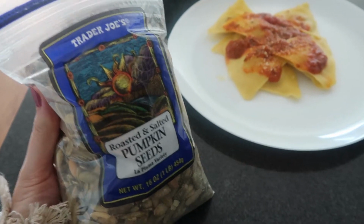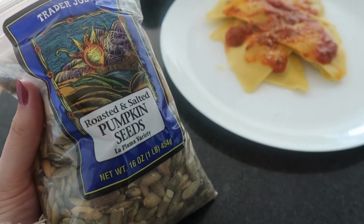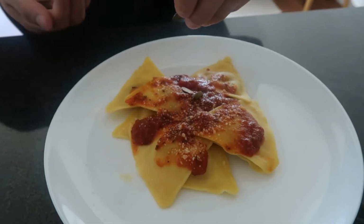We're also gonna put some pumpkin seeds on here. I don't know, getting into the fall spirit.